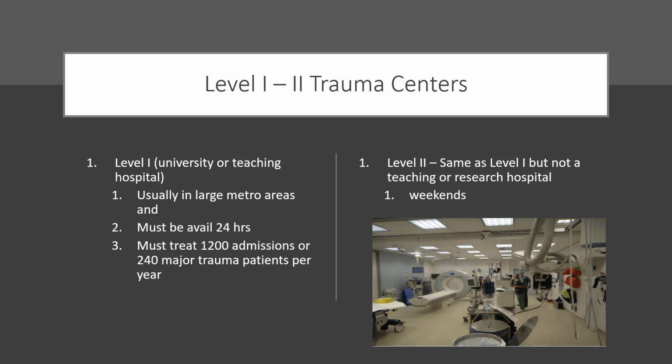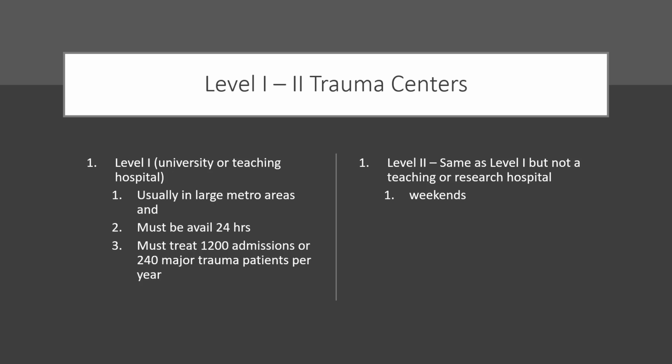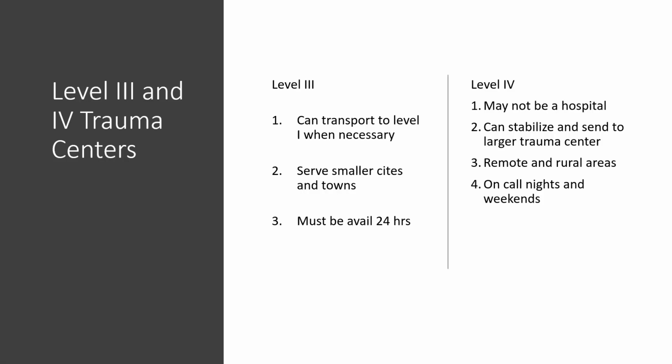And it is usually on weekends that these hospitals see the most trauma. Now we'll look at how we triage the patients to lower level hospital systems. In other words, do you need to go to a level 1 trauma center when you have a sprained ankle? Obviously not. We have level 3 and level 4 trauma centers.